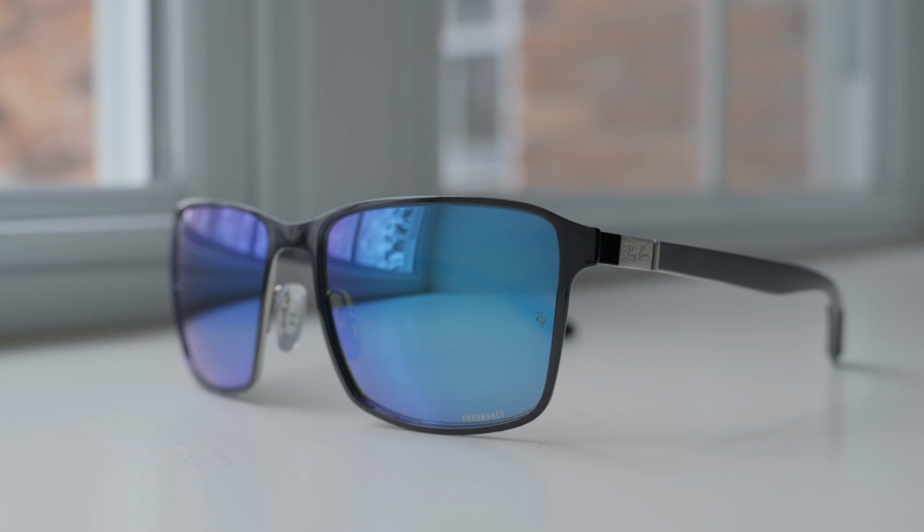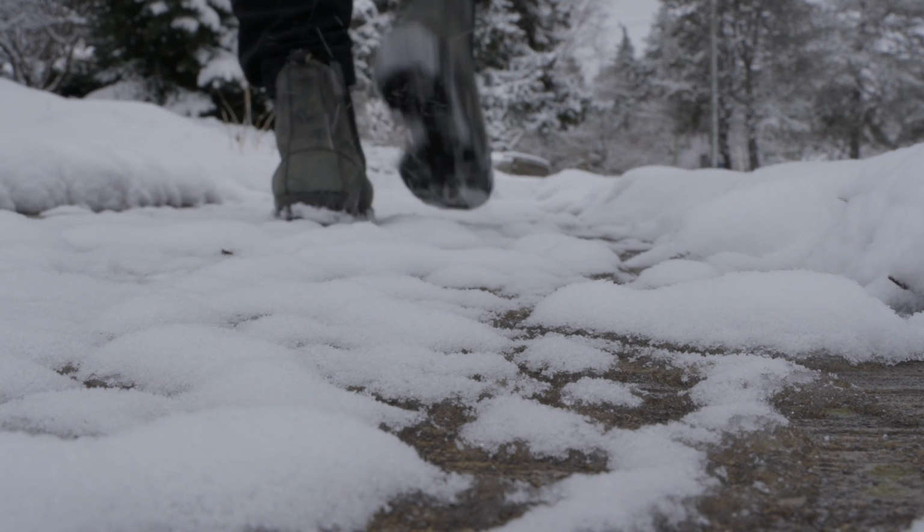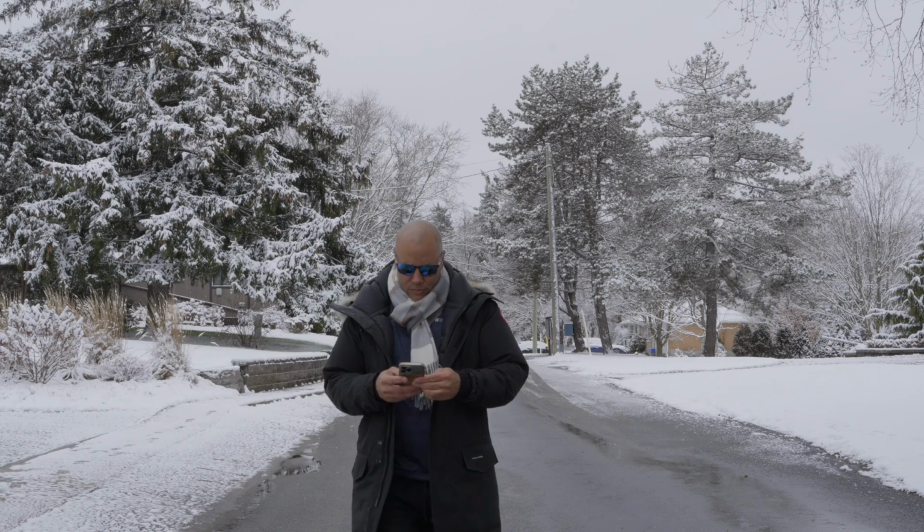Ray-Ban Chromance, reference RB3721CH, black on silver with blue polarized lenses. A 2024 rock star. Great way to start the year. 2 thumbs up for sure. From a walk in the park to the hikes in the mountains and everything in between, quite possibly a fine pair of shades for your everyday carry.